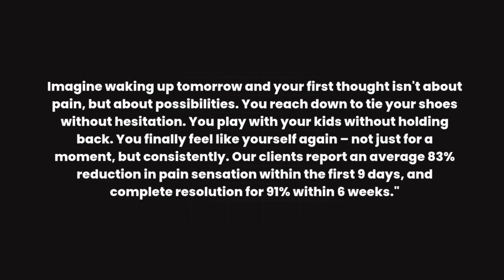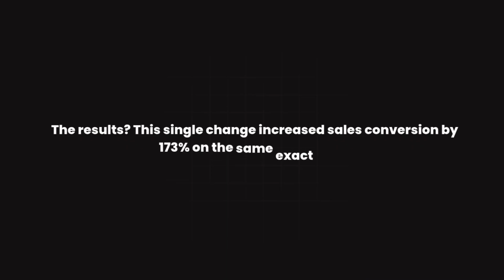Our clients report an average of 83% reduction in pain sensation within the first 9 days and complete resolution for 91% within 6 weeks. The result: this single change increased sales conversion by 173% on the same exact offer. So try to paint a picture of transformation with your words, with your copy.